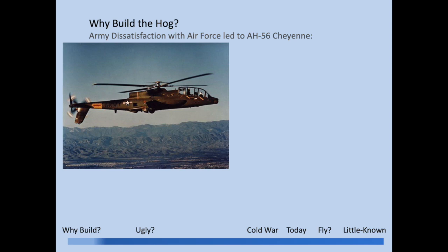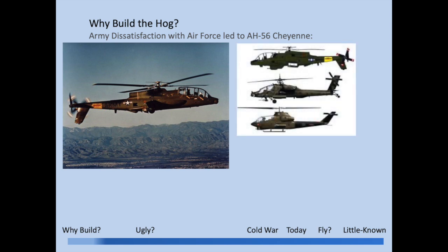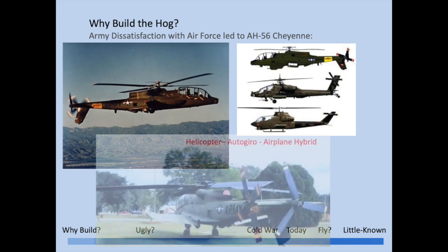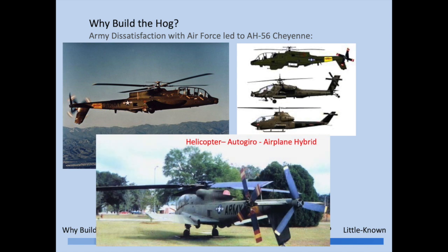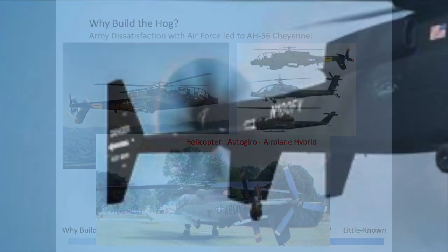They weren't allowed to build fixed-wing airplanes like the Sky Raider, so they built this conglomeration called the Cheyenne that was part helicopter, part autogyro, and part pusher airplane. The Cheyenne was seriously capable, seriously expensive, and also a threat to the Air Force's new airplane money. That money threat finally coerced the Air Force's leadership into building a close air support only jet for the Army.